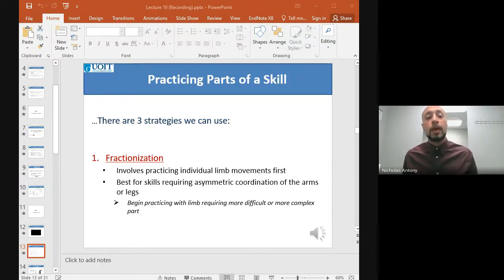The first one is fractionization. Has anyone ever heard that term before? Fractionization is describing a strategy for practicing the movements of each limb individually for skills that are an asymmetric coordination skill, meaning skills that require the use of both hands doing different things at once, at the same time.